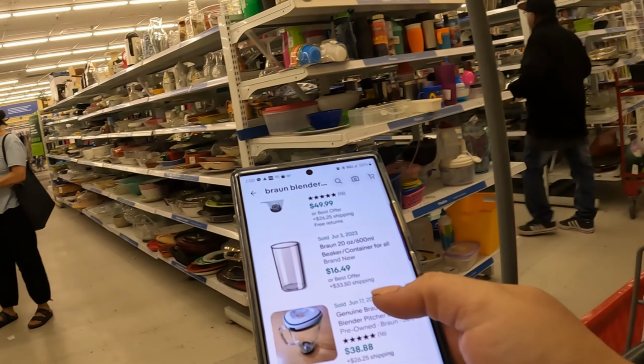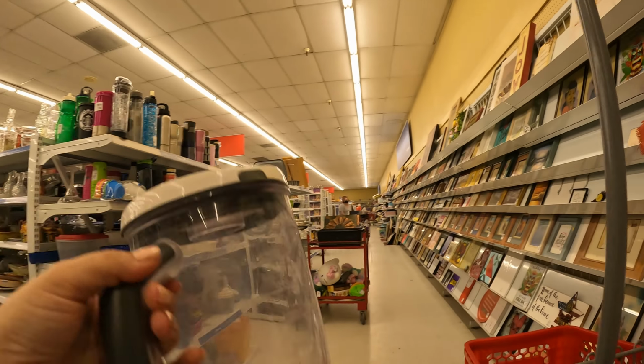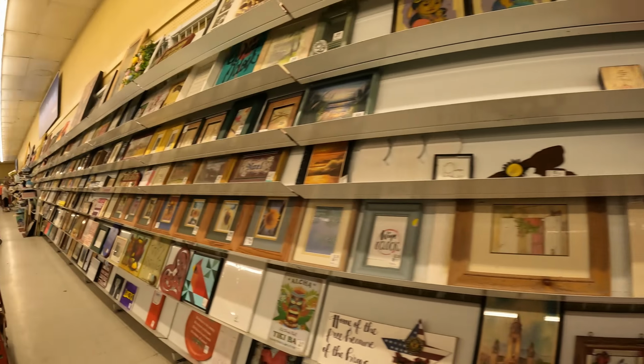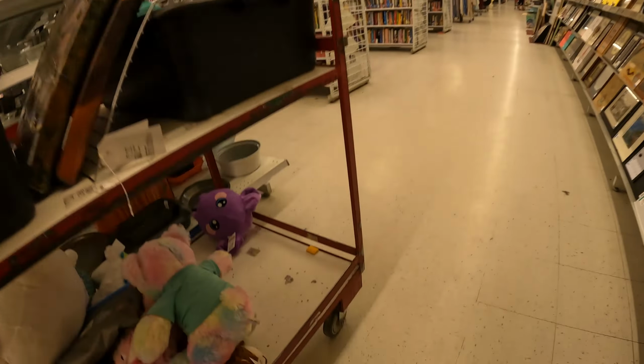So with the top, yeah, we're looking at about 45 bucks. It's complete. So with the lid, with the stuffer thing up top, yeah, that's worth grabbing. Here we got another new cart.